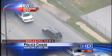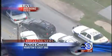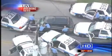But this might be coming to an end. We're being told he's in the neighborhood of Lockwood and Sylvan. He just rear-ended that police car right there. Officers are now out, one on the hood, as we can see. They're going to go ahead and try to yank him out of this SUV. Again, folks, reports that this is a stolen SUV here on Houston's East End. 3 tires already blown out.